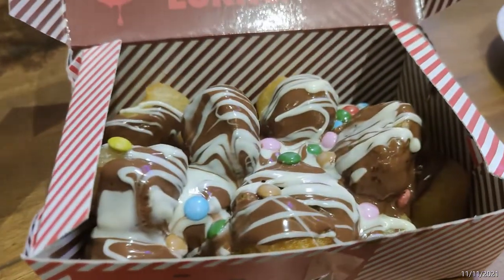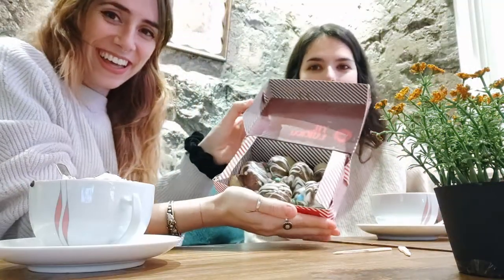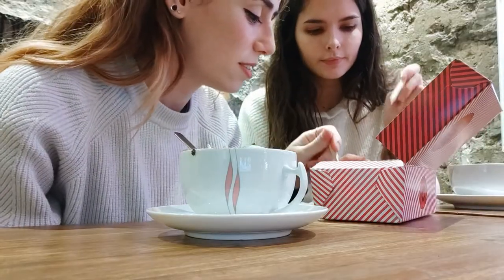In Reykjavik there is this place where you can try out some lokkur, I think it's the name, I'm not sure. It's like some fried Greek pastry and it's actually super good.